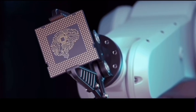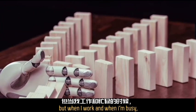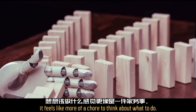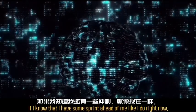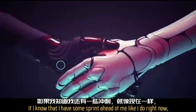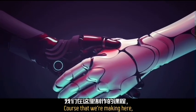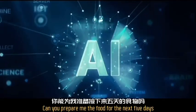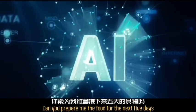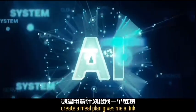Now with my example, I went a little further, right? Me personally, I love food, but when I work and when I'm busy, sometimes it feels like more of a chore to think about what to do, go shopping, cook, prepare everything, right? If I know that I have some sprint ahead of me, like I do right now, every day right now, I spend about 4 hours recording course modules for the ChatGPT course that we're making here. And yes, I would absolutely love to tell ChatGPT, can you prepare me the food for the next 5 days? Make it healthy and easy to prepare. Creates a meal plan, gives me a link to buy it all, done.